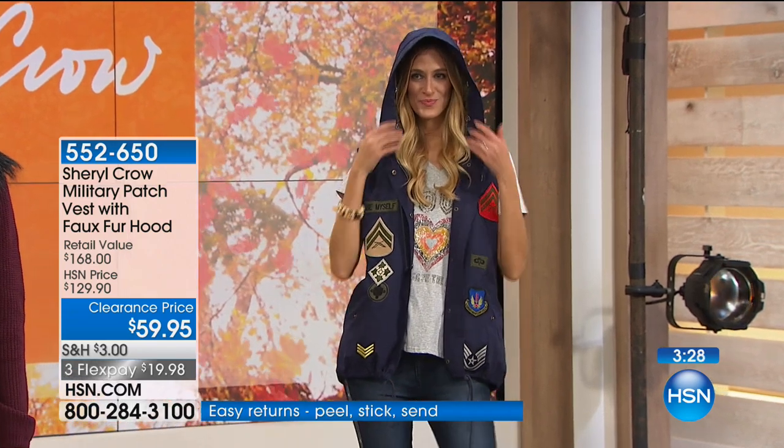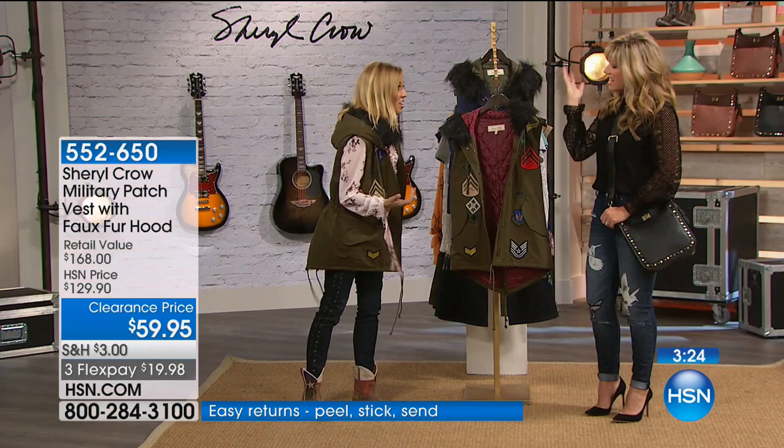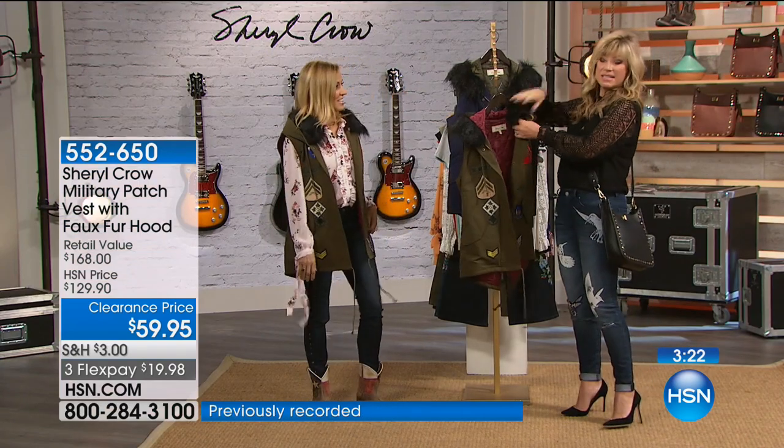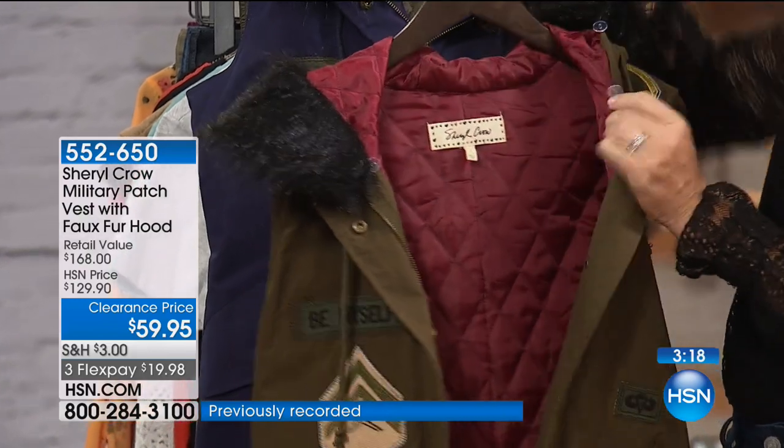Some people don't like to wear fur. Some people don't like to wear fake fur. Right. So you can always take it off. You don't have to. You can put it on something else, but there's the button closures. So again, it's really easy for you to take these off and on.